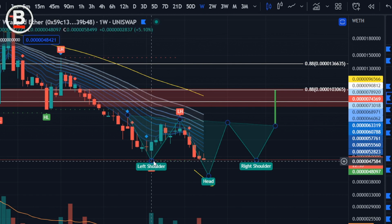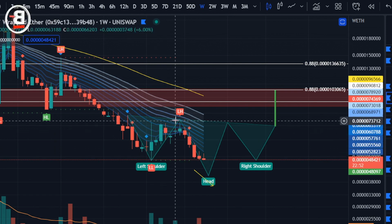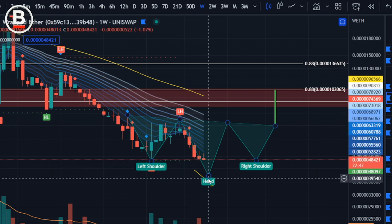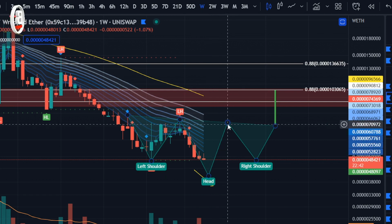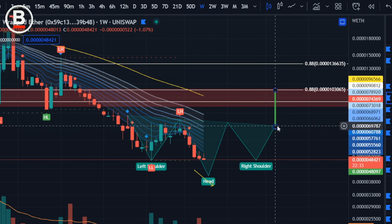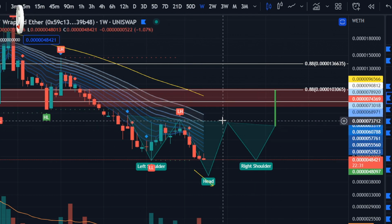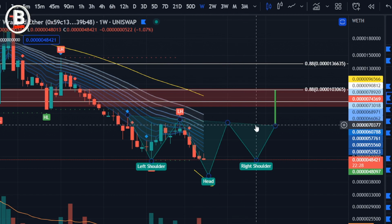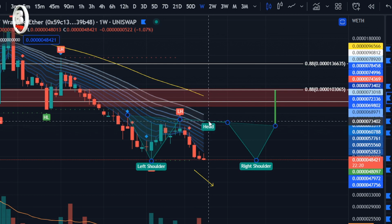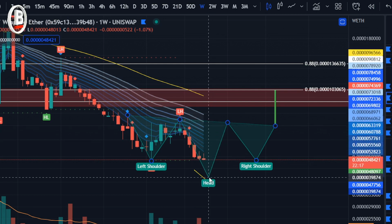Essentially, this happens when you have a left shoulder, which is a lower low, and then you have a lower high, and then you have one more final low, which is the head, and then you have another lower high, but the next time you have a higher low, and once you break the neckline across these highs, you can look for a move up in proportion to the size of the head.